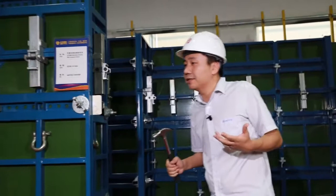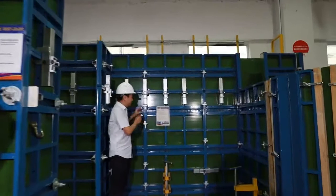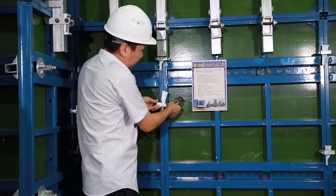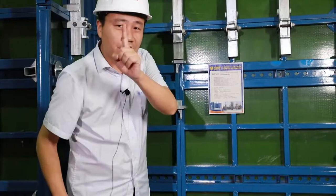Unlike the aluminum formwork, we use this kind of clamp to connect the formwork. It's not a wedge pin. What's the advantage? It's also operated by hammer. Here we can release it. No need to go across the profile. Just use a simple way to connect it. Very strong.